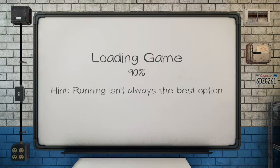Running isn't always the best option. Yeah, you're right. Oof. It's taking a while to load. Are you already in? Yeah. Oh, okay.